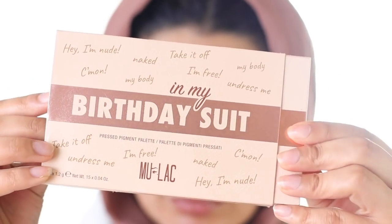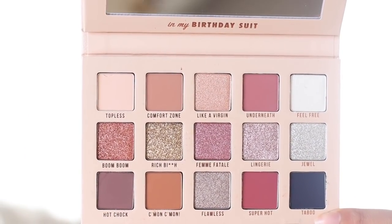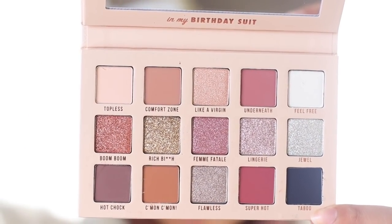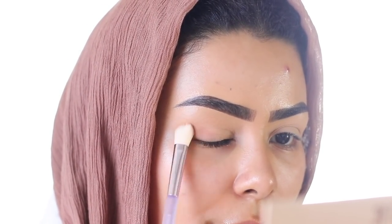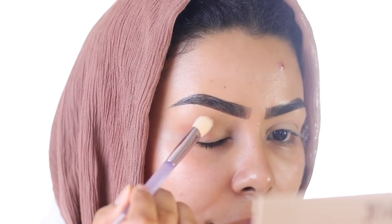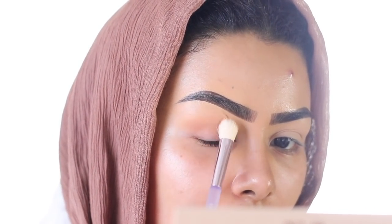Next, I'm going to be using this new palette that I recently got, and it's by the brand Mulak. I think that's how you pronounce it. Do not quote me on that. And this palette is absolutely gorgeous. I really enjoyed using it. I'm starting with the shade Come On, Come On, and I'm just going to put that around my outer area, blending it upwards towards my crease.